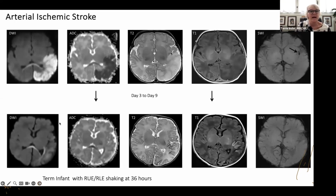And this is just one example. So here's an arterial ischemic stroke. You can see on the diffusion weighted image, this marked brightness with the marked restriction. And I don't think anybody would miss this on the imaging. And you can see the swelling, the nice loss of the cortical ribbon on the T2 and the swelling here on the T1. And just some prominence of a little hemorrhage on the SWI.